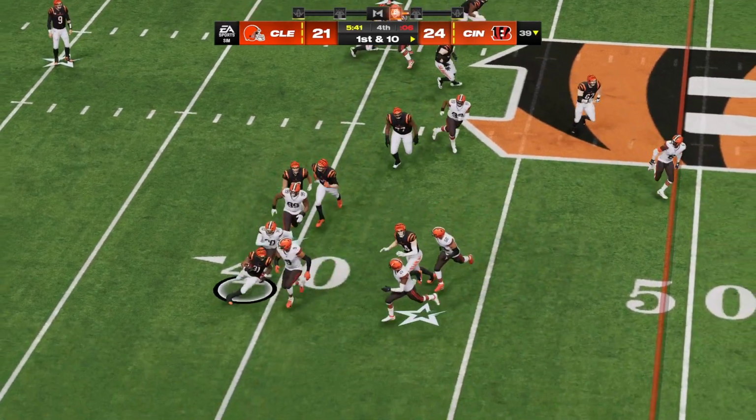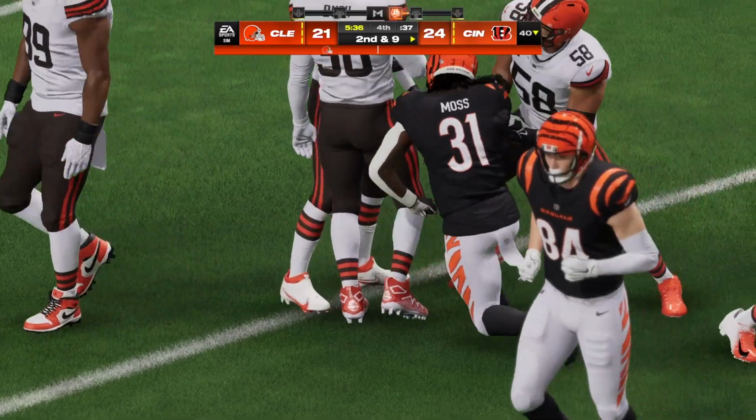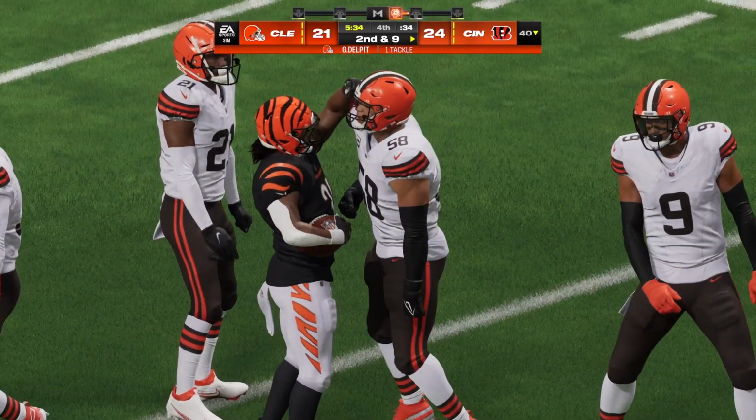They'll run on first down with Moss. Nowhere to go that time. He maybe got a yard up to the 40. I like a guy who understands the situation.